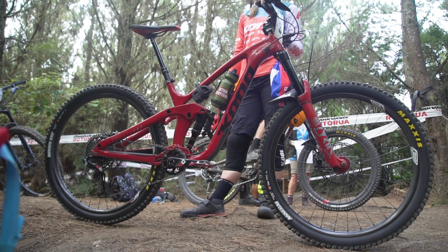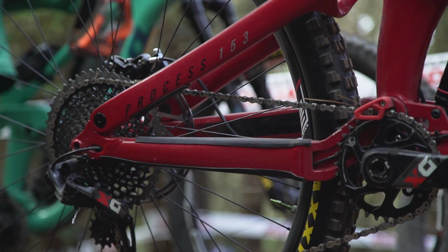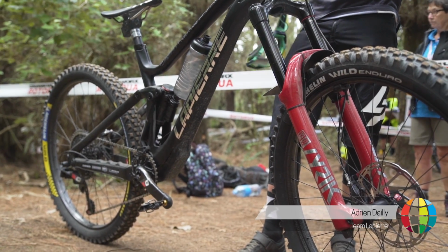I'm riding for Kona this year, so I'm running the 153 29er. I bumped the fork up to 180, back with my boys at SRAM, and feeling pretty comfortable. To be back was really long. So yeah, I'm happy to be on the bike.